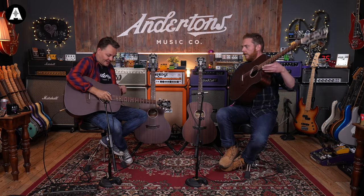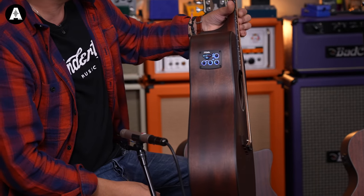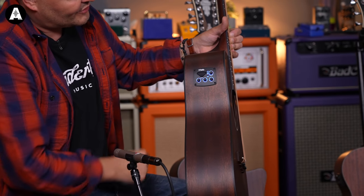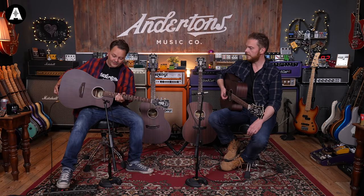Hang on. Before you do that, let's look again. It's the same system here. So the tuner, I like the tuner. The tuner's great, man. Look at that, it's really nice to see it. Just a little switch there that you can turn it off. And then I've got a mute switch on here.